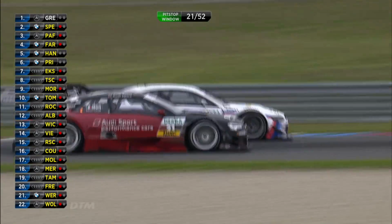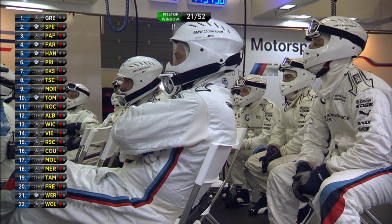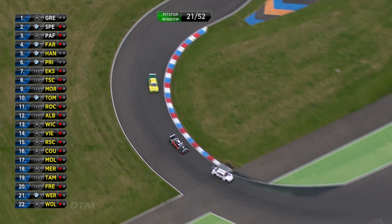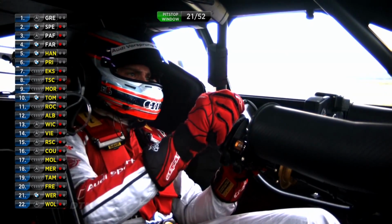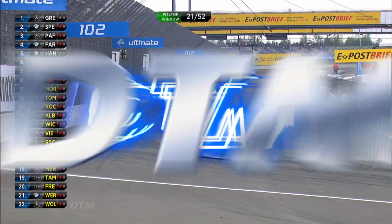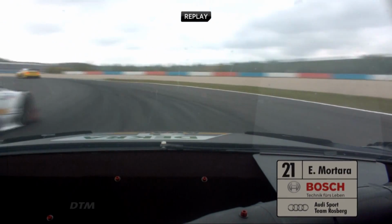And look at that, down the inside goes Tomczyk. Nice move by Tomczyk in the BMW. Overtakes one of his old Audi mates. Tomczyk and Spengler, the two that were hired by BMW away from rival manufacturers. But also I understand that they tried very hard indeed to get Gary Paffett. Gary stayed true to Mercedes and got a long-term contract for his loyalty. And let's see this move. Tomczyk then goes to the inside. Mortara washes out a bit, runs a little bit wide. Clean move.